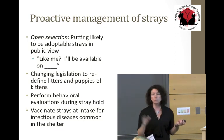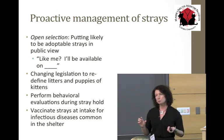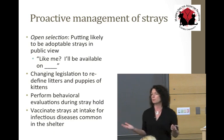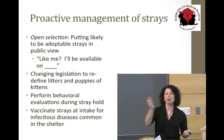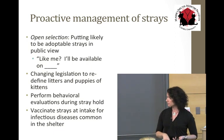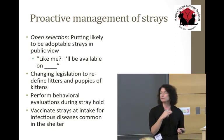And one is, if you really have a lot of strays, and your return to owner for strays is pretty low, like our 1 to 2% of cats, then the idea is that you might want to take your adoptable strays and actually make them visible to your public. And there are different strategies for doing this. You probably don't want them walking through what is your holding area, but maybe you actually get them on the floor or get them on the website, put them in the public eye with a sign that says, like me, I'll be available on whatever day.